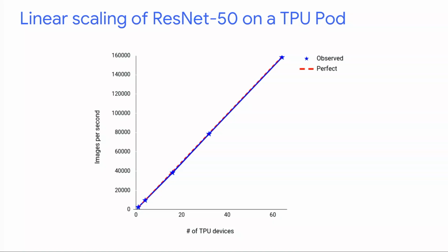But what you can see is that our interconnect in this pod is so fast that you don't have to struggle the way you would with mixing and matching hardware on your own, whether on-premise or in the cloud. You can just turn this dial with no code changes and benefit from this super fast proprietary network.